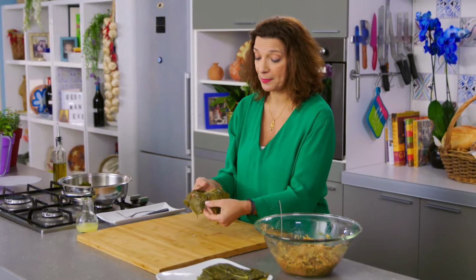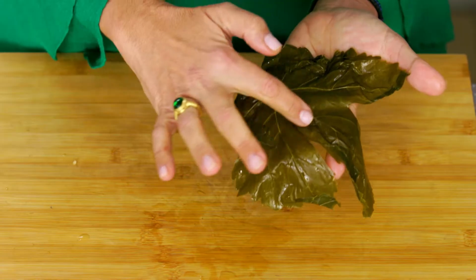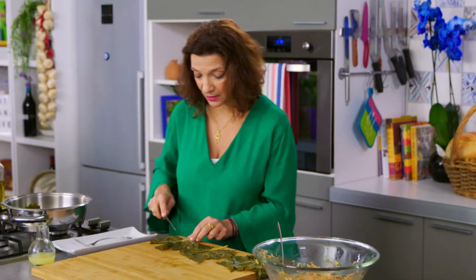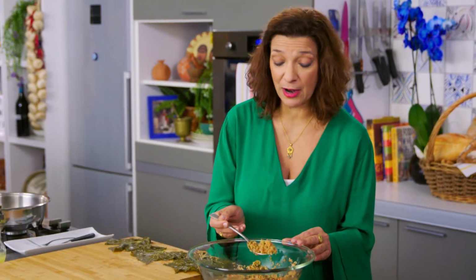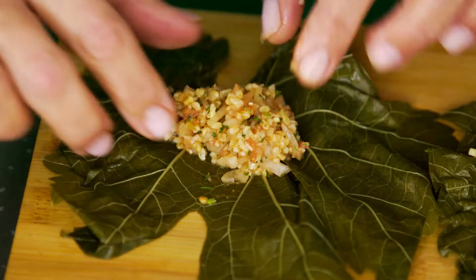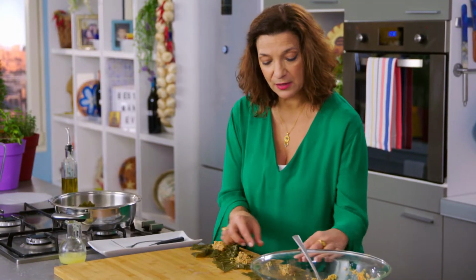You always roll the grape leaves with the vein side up. That will be the inside of the grape leaf, so that you get the beautiful shiny side on the outside. You want to snip off the tough stems. These are brined leaves. If you live near a vineyard, you can use fresh grape leaves when they're in season in the springtime. You basically want a heaping teaspoon. This will expand a bit more as the grape leaves cook. So I just want to spread the filling out a little bit so that it's kind of the same amount on each leaf.